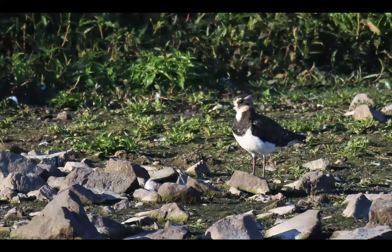Now, a few wader species just to go through. Lapwing, again, a breeding species, unfortunately, again, extinct. It seems to be the well-known trend that all these species are on a downward trend. It's very sad. But you did get the odd migrant lapwing. Now, this lapwing is on the deck. It was on North Pond, and it was one of very few birds that we actually managed to get to land.